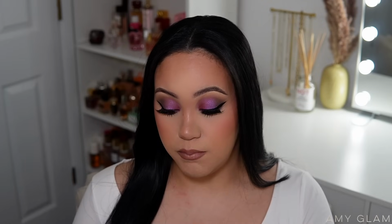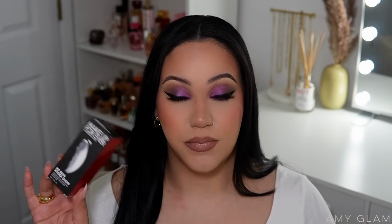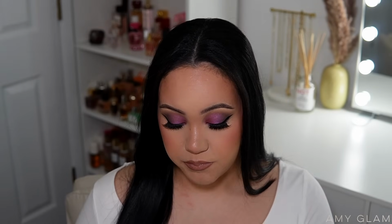And this is the new Makeup Forever HD Skin Hydra Glow Foundation. You guys, I have raved a lot about the original one. I actually wore it the other day and it wore the entire day, and that foundation looks like skin. It looks almost undetectable. Of course you look like you're wearing makeup, but it just looks so thin. It's very thin, but the coverage is great. So this one is doing the same exact thing, which I got in the shade 1N14, the same shade that I used in my regular one.